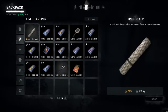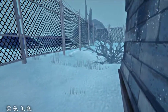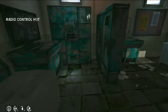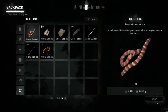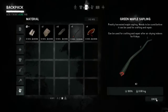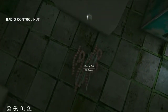Have we got any fuel? One stick. We have a book to read, which we might as well go and do while we're waiting for everything to get cured. Where should I put everything to get cured? Right here in the middle. So let's look at our craftables. We got a bunch of guts. Drop that. There. The rest we can hang on to.